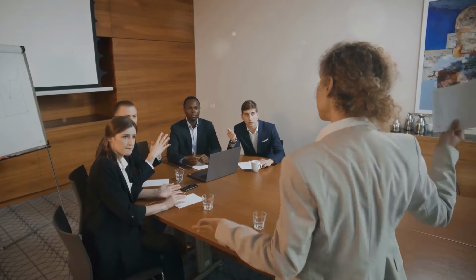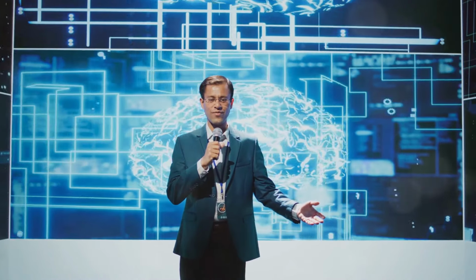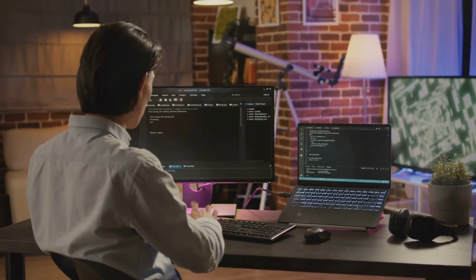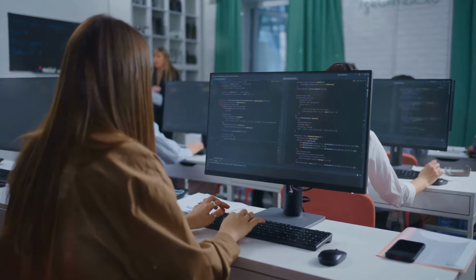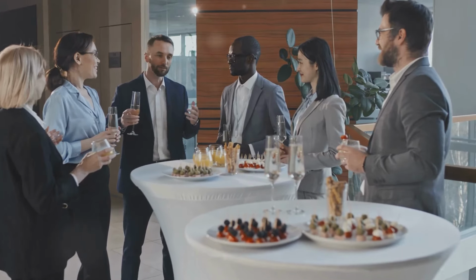How do you stay updated in this fast-paced world? Conferences and workshops are your best friends, packed with experts sharing the latest in the field. Online resources are a goldmine of information. Websites, blogs, and online communities offer constant updates. Hands-on learning is crucial. Experimenting with new tools is key. Networking provides invaluable insights.